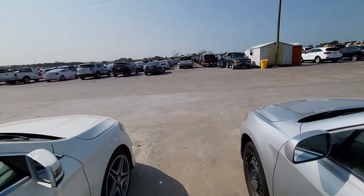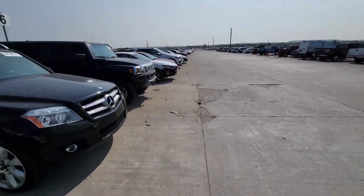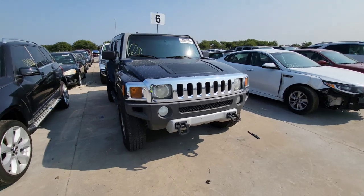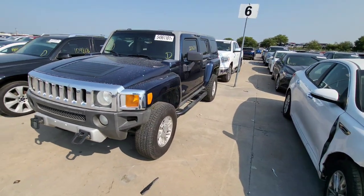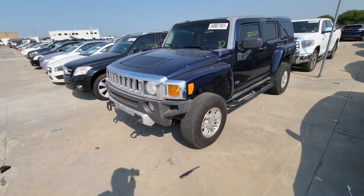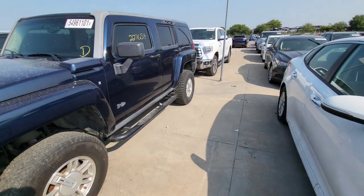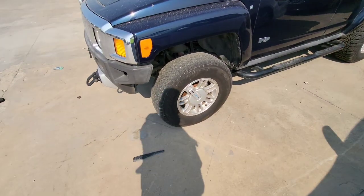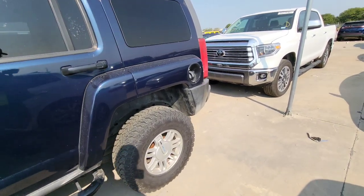Okay, now look at this. Another Hummer. Another H3. These are becoming regular guests out here at Copart. Almost like they're just chilling out here on a regular basis. This one's got 227,000 miles. It's blue. It's got Goodyear. I'm guessing those are Duratrax in the rear, and it's got some kind of food stamp tire in the front. Goodyear Wrangler Authorities. Not Duratrax.